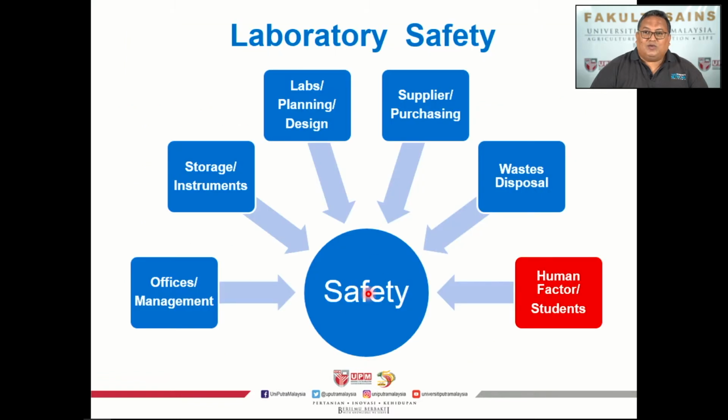So when we talk about safety, especially lab safety, there are certain things that go into ensuring that our labs are safe. One of the things is the management, how the lab is managed. Where do we store our chemicals and instruments? Do we have a plan when we design our lab? Lab also deals with suppliers, we purchase chemicals, and of course when we do research we're going to be doing experiments, hence we're going to create waste as well. And how do we do that?